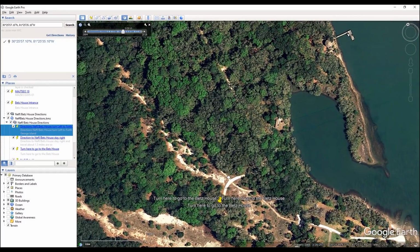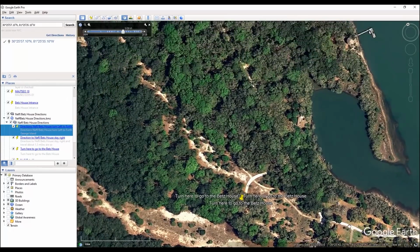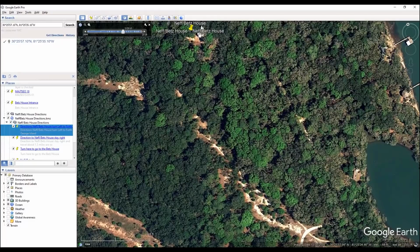Now, here's what I'm thinking. So right here we see a little road that goes further down to the end. So this may go to the Betz home some kind of way. Here's the Betz house up here.